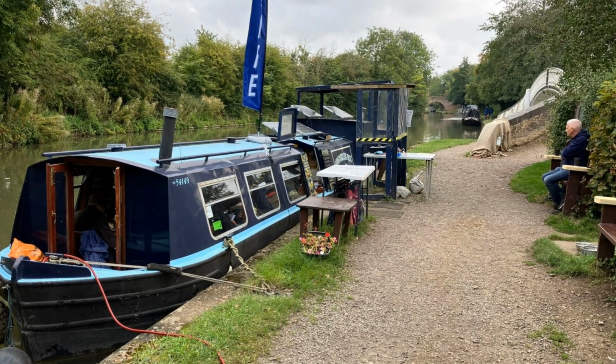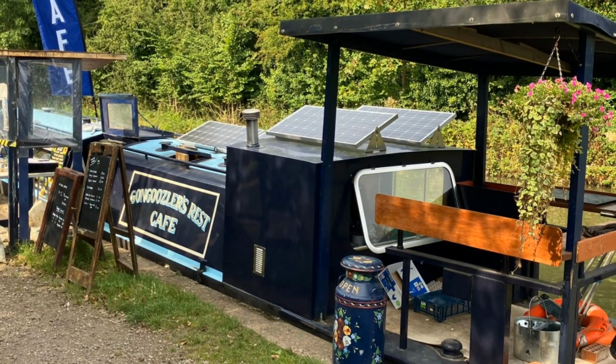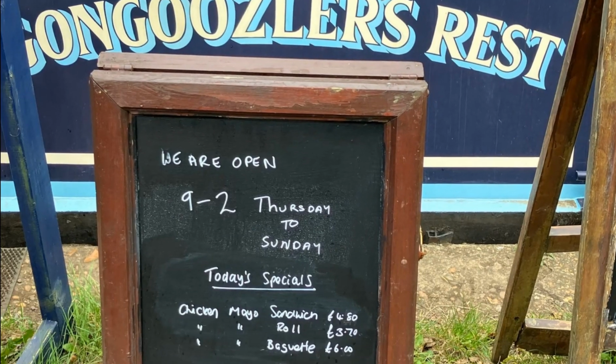Phew, that was hard work. Thank goodness we've come across the Gonguzla's Rest Cafe boat. Well, it just has to be done.